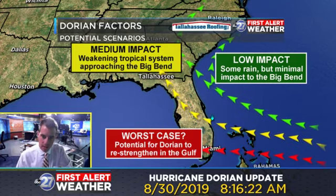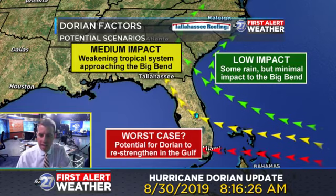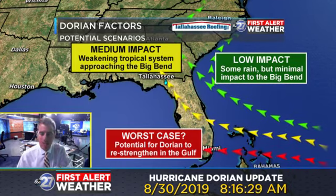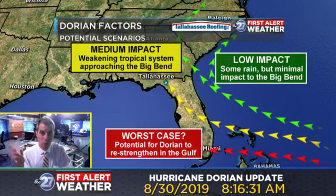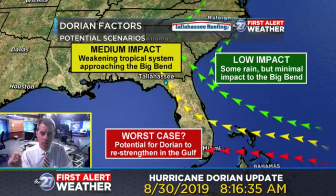This yellow track, though, as I mentioned, it's kind of what some models are converging on. That's what the National Hurricane Center is looking at. This would be a medium impact. Most likely with this scenario, we get a weakening tropical system. If you remember, we're going to be looking at your forecast track again. That was just released at 8 a.m.